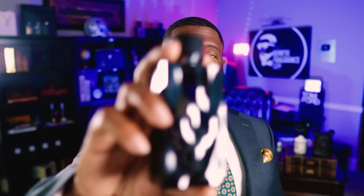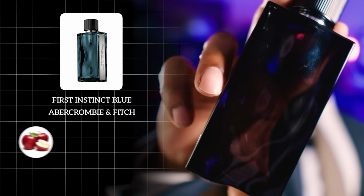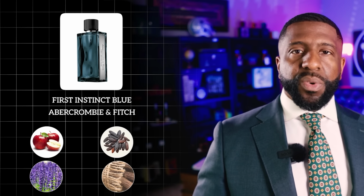This one had quite a bit of talk and hype a few years ago. I don't hear as much about it anymore, but it's really, really good, from the brand of Abercrombie & Fitch. This is First Instinct Blue: apple, lavender, tonka bean, and cashmere. And again, love that opening with that apple note.